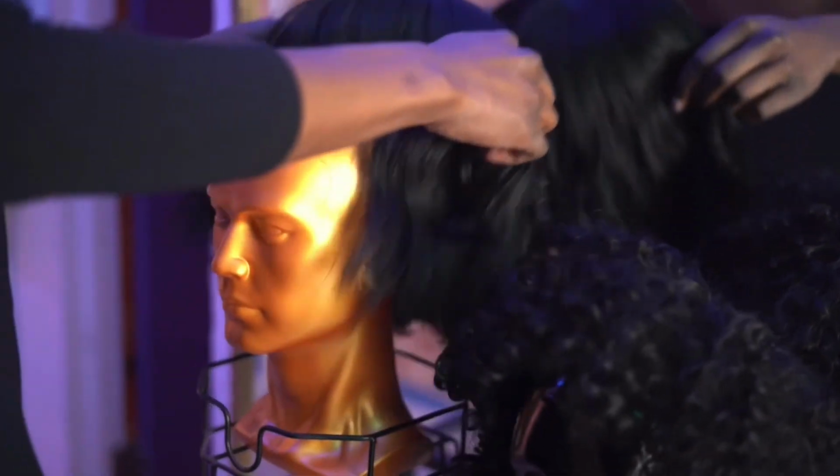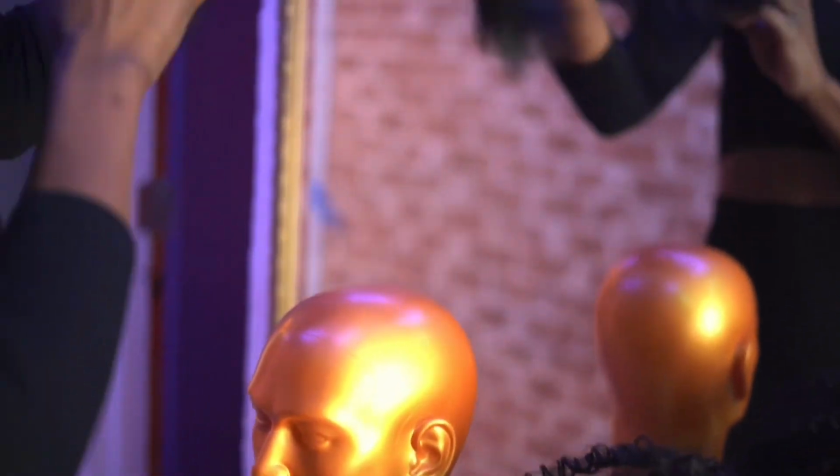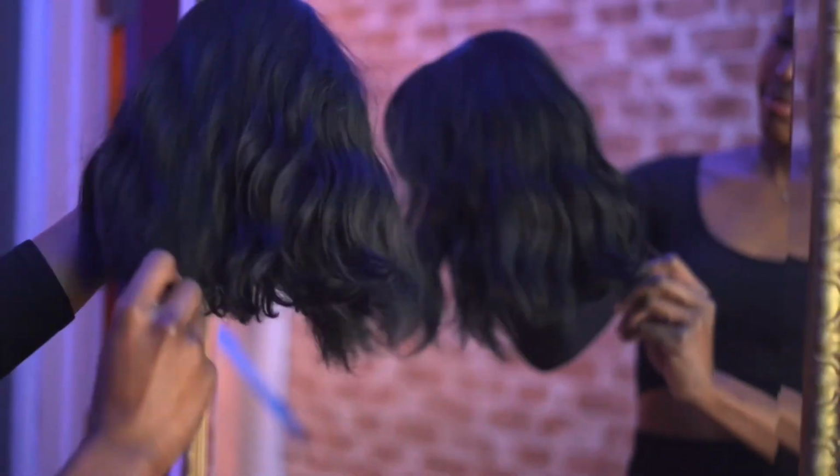Now let's talk about the cons. Synthetic wigs have their downsides, which should be honestly considered before making a wig buying decision.